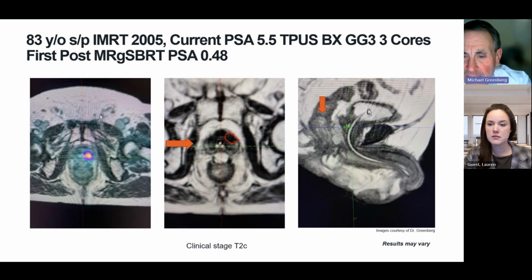So he had a current PSA of 5.5. So he had transperineal biopsies, and he had Gleason group 3 and 3 cores. We didn't want to give him androgen deprivation. He's 83. He's very functional. So the plan was for radiation alone. So you can see there, we did the spacer. You can see the sagittal and see the transverse image, and you see the PET image of the initial nodule.